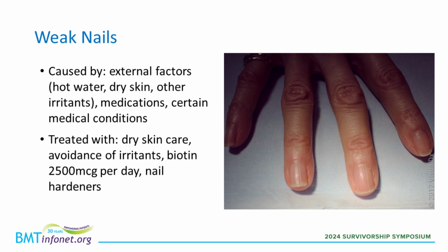And the other part of the body that we see as dermatologists, we talked a little about skin, about the hair, and also nails. Nails are within the purview of dermatology. There's a whole field of nail dermatology. I'm not really going to do it service by giving one slide on this topic, but I do want to talk about the most common thing that I see, which is weakening of the nails or brittle nails.